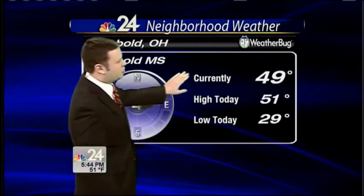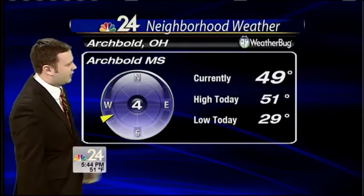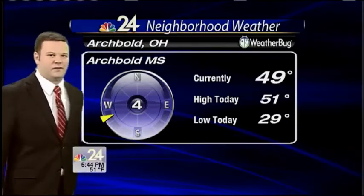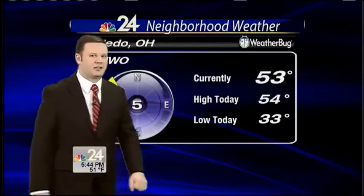Temperatures in Archbold right now just slipping back to 49 degrees, but we did reach the low 50s for a high temperature this afternoon after starting off at 29 degrees for a morning low. Winds have been light and variable throughout the day today and will be staying light as we go through tonight. Here at our South Toledo studio, still 53 degrees. Feels great out there. So if you want to head out for a little evening walk or take the dog out for a little jog, should be a great evening for that before the fog forms again.